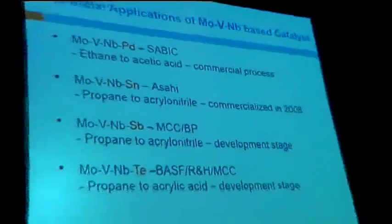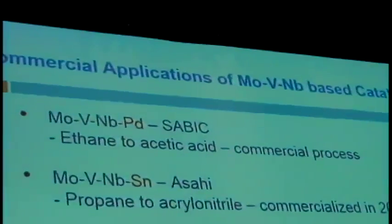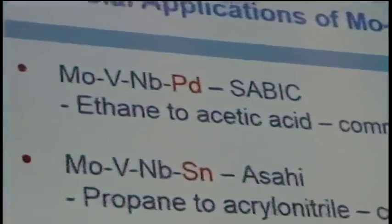Later on in the 2000s, Dr. Buttrey of University of Delaware and co-workers elucidated the structure of the M1 catalyst. A lot of advancements were being made, but we felt that still we weren't at the economic threshold. So this category of molybdenum vanadium niobium-based catalysts has had quite a bit of success in commercialization.